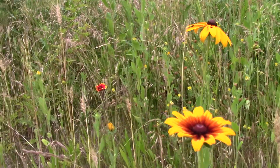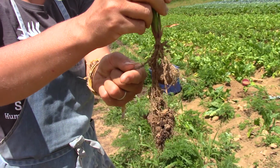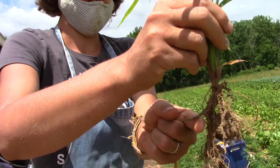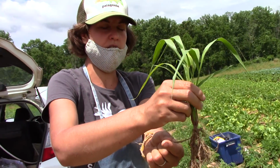So what we're looking at here is a really nice example of rhizosheathing. You can see, particularly in this root and this root here, we have a really strong association between the plant root and the soil ecology, or the rhizosphere. When you have soil clinging strongly to the roots like this, so that the root is entirely covered, that's one of the soil health indicators we're looking for.